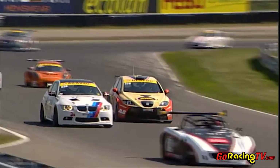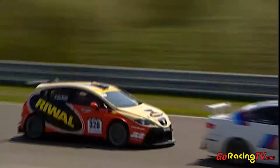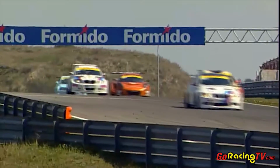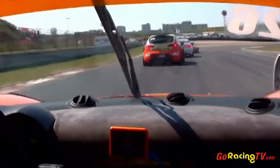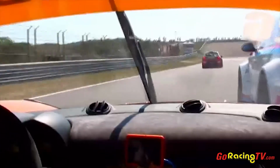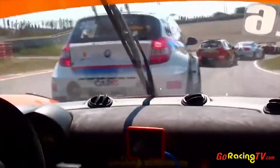Fantastic fight between the BMW and the Lotus. And of course the BMW and the Lotus and the Seat. There's Ferry Monster. On board with Jan van der Kooi. The little orange Lotus Exige. A GT3 car. Oh, and a bit of a tail wag there from the BMW. Oh, it's very close there. The penultimate corner, and we've finished the lap almost here at Zandvoort Circuit.